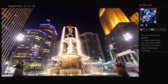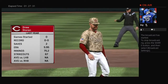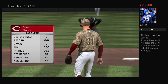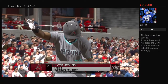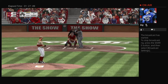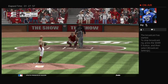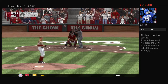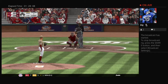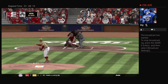Great look there at nighttime in Cincinnati as we head to the 9th inning for this one. Drew Storen enters from the pen to start the 9th inning as he'll try to keep the score right where it is heading to the bottom of the 9th. Digging in now, Hunter McQueen. He'll be charged with trying to get on board leading off the 9th. McQueen. Here we go with inning number 9 as the first pitch misses for ball 1. Here it comes, 1-0. And that pitch misses in the dirt, and it's 2-0 now. Now here's the pitch. All over the place to start the 9th.